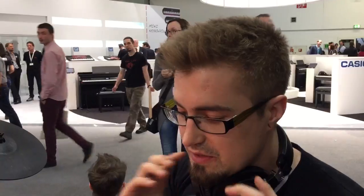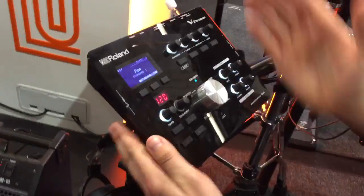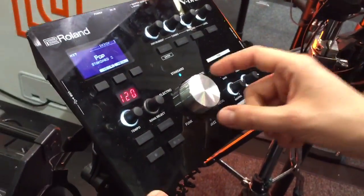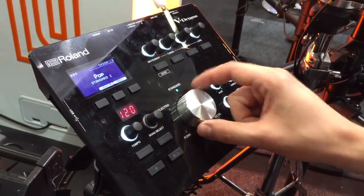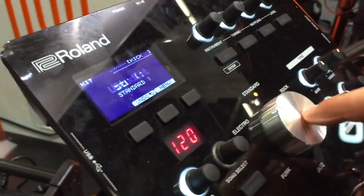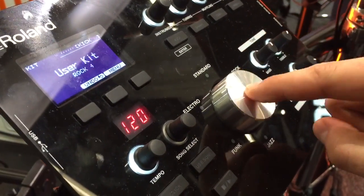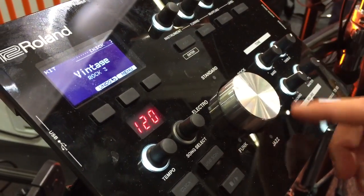What it means is that they've simplified the whole module. So the lovely Eve, if you could pan down to here and have a look. Instead of all the crazy features and mixers on the TD-30 before, they've simplified everything down so that you have a selection now of kits grouped by genre. There's a selection of standard kits, and you can cycle through the kits, and up here you can see it goes through various different kits they've got. You move on to the rock genre, and as you cycle through, it selects different kits of that sound.